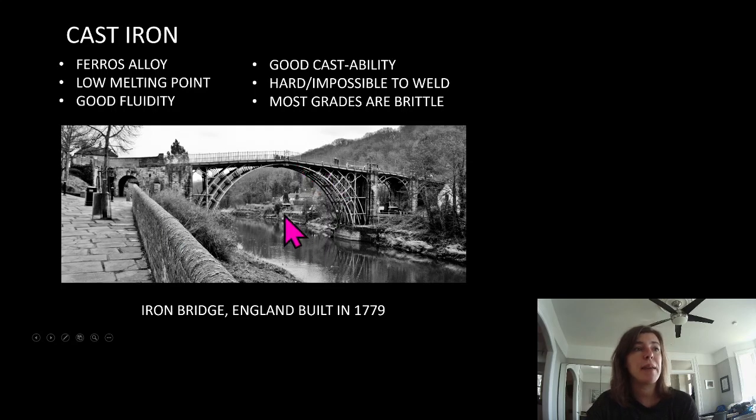It's a really famous bridge. It's an iron bridge built in 1779. Honestly, or ironically, not ironically, I don't know. It's the bridge to get to a foundry. It was to be able to take more iron away from the foundry. So it became a famous piece of architecture.